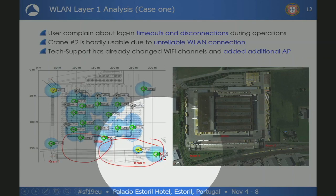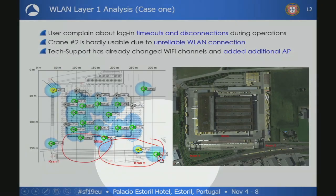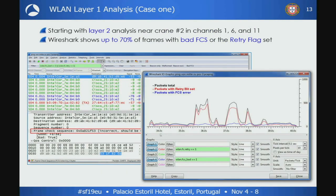The idea was to make the signal even stronger, but it didn't work. So let's see what we find. I started actually with Wireshark. I could have started with WiSpy also, but I prefer starting with Wireshark, because with WiSpy you see a lot of disturbances, always. But these disturbances may not have influence on your transmission, and then you can discard them. But you can see if your transmission is okay, and that's exactly what we did.